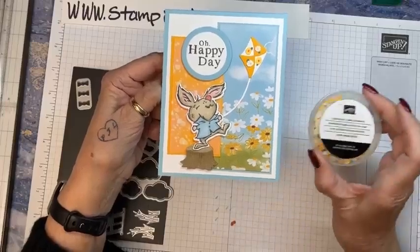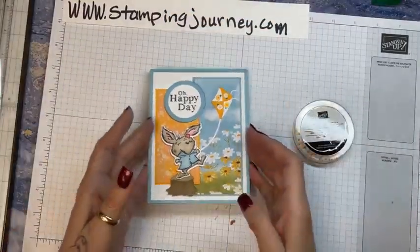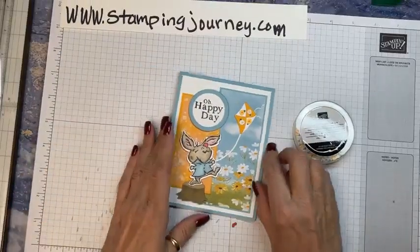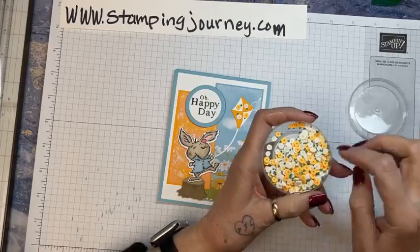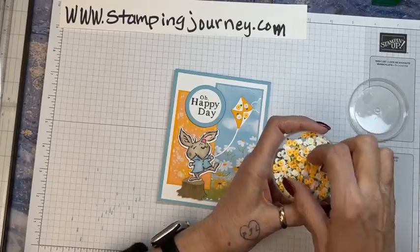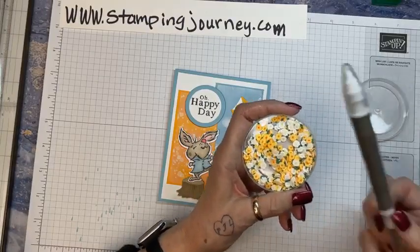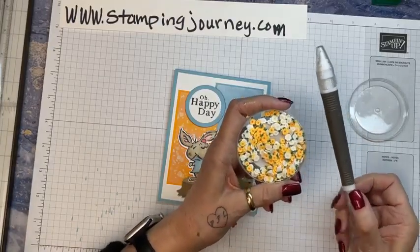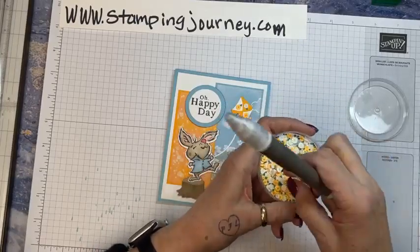So the loose daisy embellishments that come with this suite are quite cool because there's different sizes of the daisies. They're white and yellow, but they're also colored on both sides. So no matter which side you pick up, you do need the pickup tool to do it, or you will be so very frustrated. But the pickup tool works great.